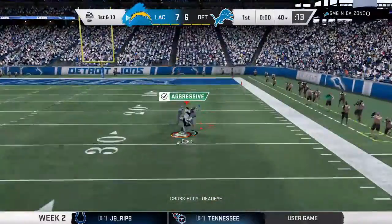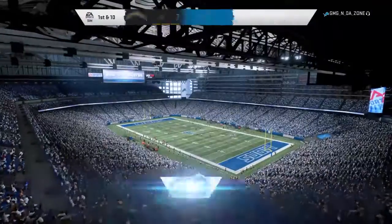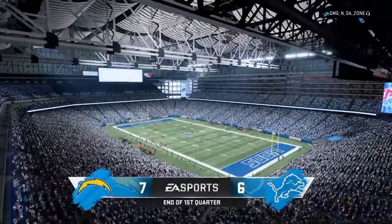He'll rifle this one deep right into double coverage, and it's intercepted. Picked off by Quandre Diggs. And they will take over at the 26-yard line.